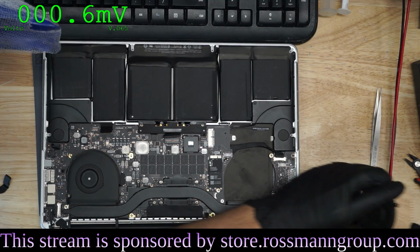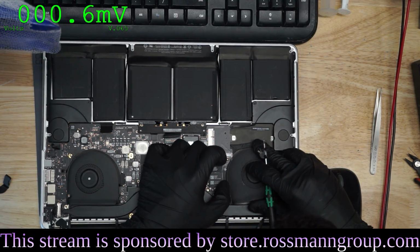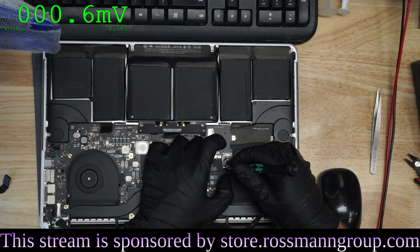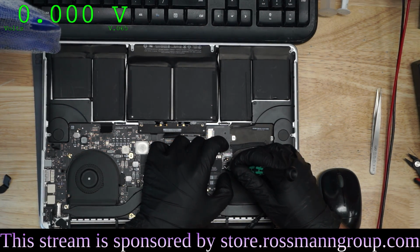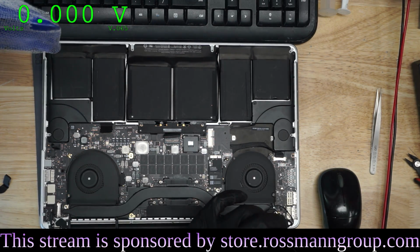So I'm going to plug in the fans. Remember, we're plugging in everything besides the webcam. I want to see if the webcam does it. And if the webcam does it, then you're not getting a webcam, because this is not a screen that you can take apart to get to the webcam. If you take apart that screen, it's done for.